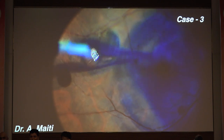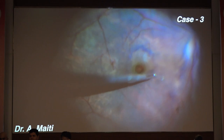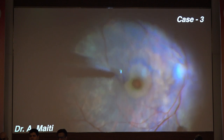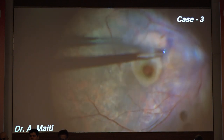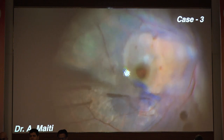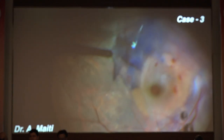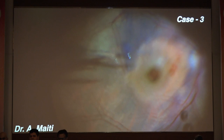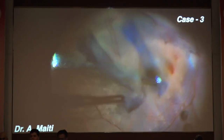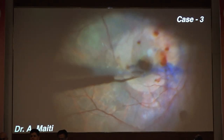Coming to the third case, this is also a simple case of a large macular hole. There was some problem with the planning. We started peeling, but while peeling, I realized that this is a large one. I should have done a reverse peeling, but it was too late. So I thought, okay, we'll do a free flap technique in this case. But I was not prepared. My cannulas were not all valved.